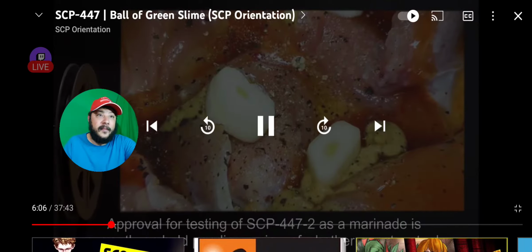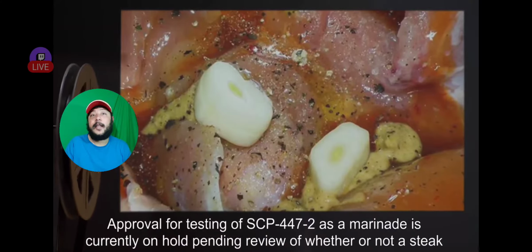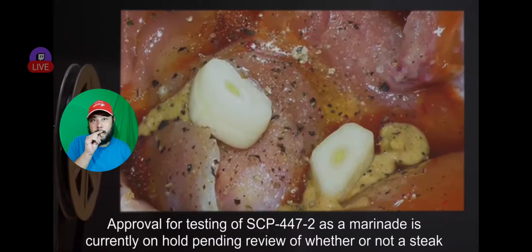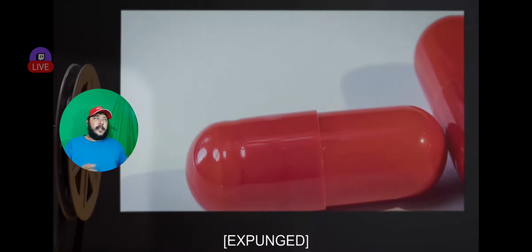Never even thought about eating them, but apparently some people do. Approval for testing of SCP-447-2 as a marinade is currently on hold, pending review of whether or not a steak constitutes a dead body. I mean, it's a part of a dead body.